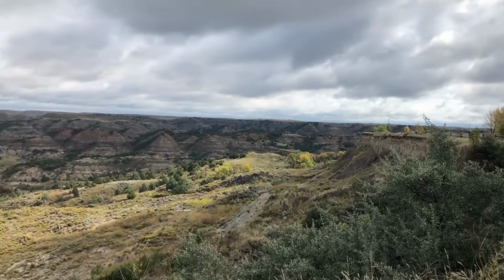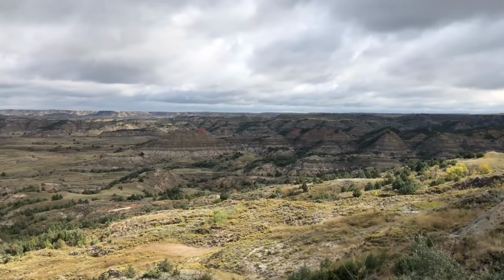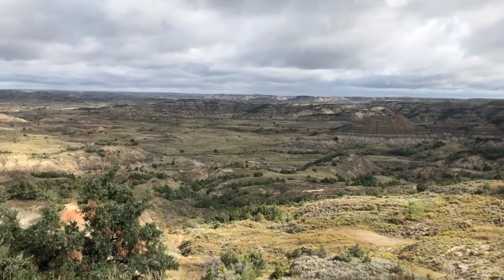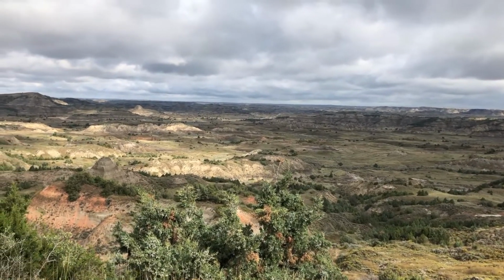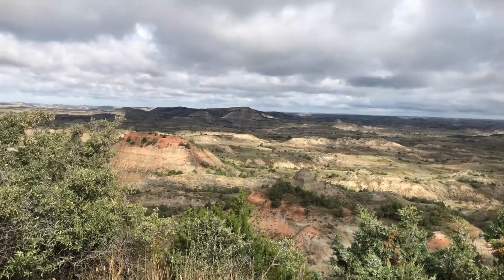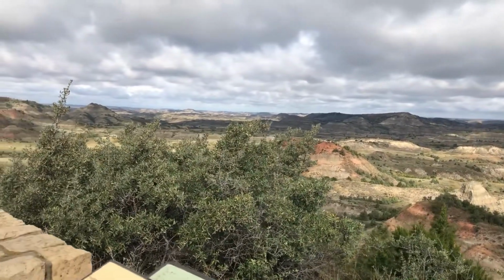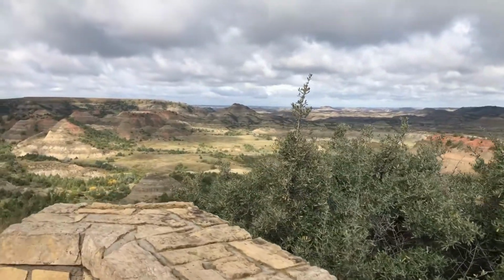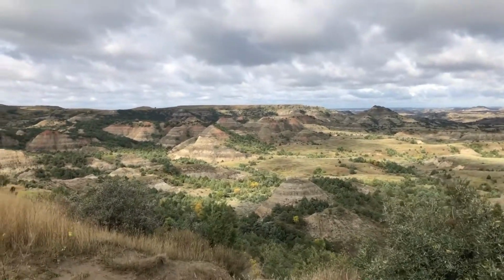So as we're going down the road, we see a sign that says Scenic Overlook, Scenic View, Theodore Roosevelt National Park, Painted Canyon. So we decided to stop. We are in North Dakota, and this is what we see. Absolutely amazing. Just like at the Badlands in South Dakota. Phenomenal view. Breathtaking.